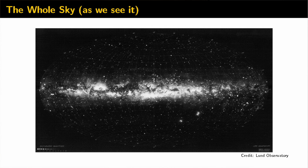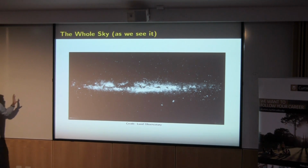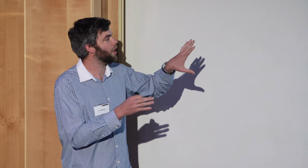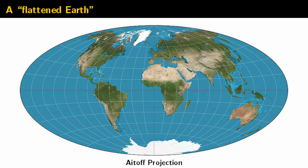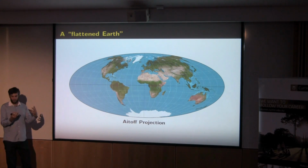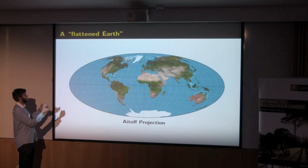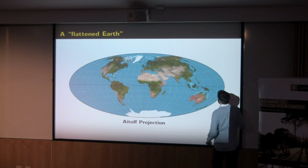So what do we see? Well, this is the whole sky as you see it in the optical, as you'd see it with your eyes. It's a little bit difficult to visualize what this actually is. So to give you some idea, there's a kind of equivalent. It's really difficult to take the surface of a sphere, like the Earth, and make it flat. So imagine you have to sort of peel, a little bit like peeling an orange. And in this case, we've unpeeled the orange so that the equator goes right the way across the middle.